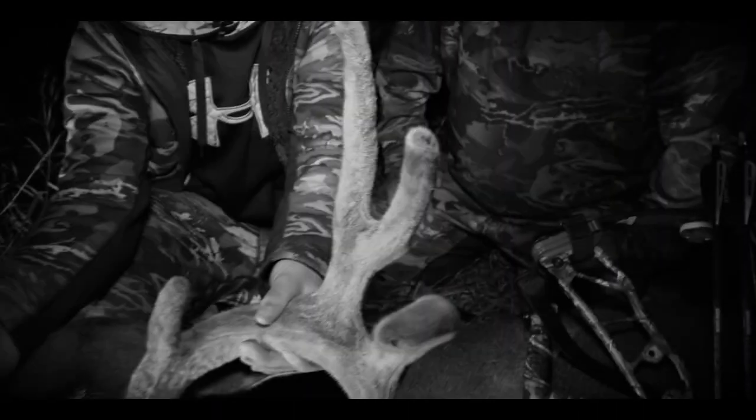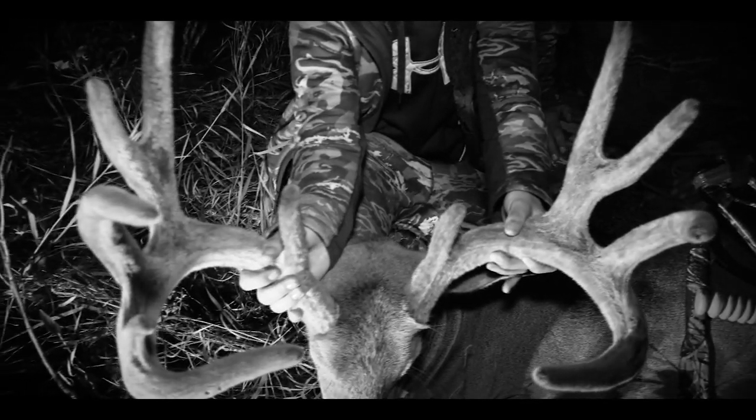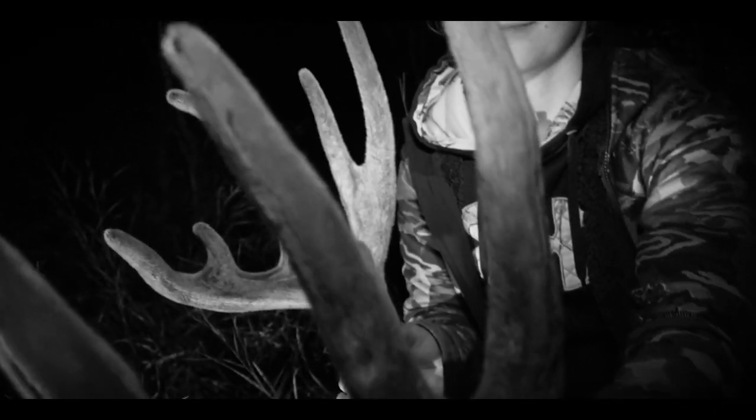Nice. He didn't go far at all. We're so used to lucking out and getting these big deer ourselves, and it's sure nice to see the young'uns get chances at these great deer.